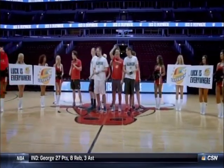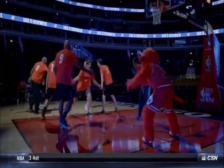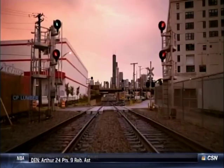Oh, let's go. That's pretty sweet. The starting lineup for your Chicago Bulls. This is the most ridiculous thing that's ever happened in my life.